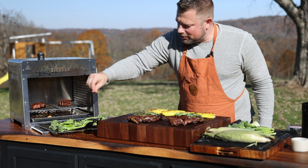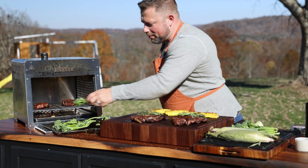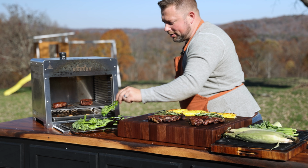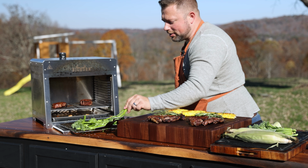Some salt on this. Should have drizzled some butter on it, but oh well. Could dip it in the butter. Not an orthodox cooking method, guys. Don't know why, but turns out you can do it like this, I think.